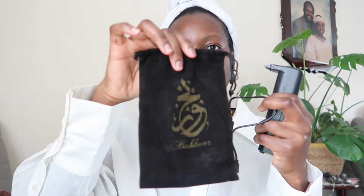How clever is that? And like I said, it's rechargeable, so it comes with a charger, a little thing to clean out the incense, and a tweezer, and it's presented in this really nice bag, and the box it comes in is so well presented as well. It's upstairs, but it's so nice, and I think this would make such a great Eid gift, hint hint, if you need inspiration. So yeah, I absolutely love it. It's great.